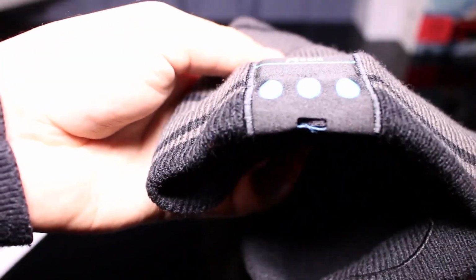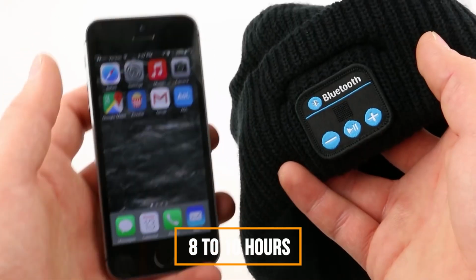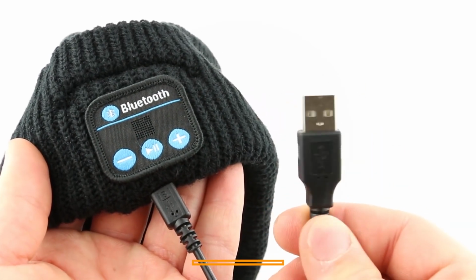This included rechargeable Li-ion battery allows for more time doing, less waiting around by providing 8 to 10 hours of call time or 10 hours of playback time, as well as 1.5 hours of charging and 60 hours of standby. The USB charging cord is supplied.